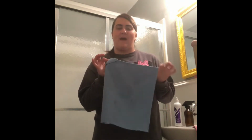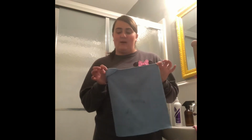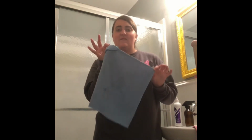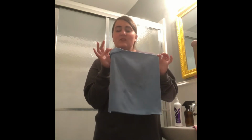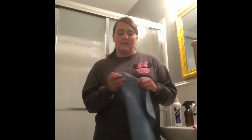The reason why I have color-coded is because bathrooms freak me out. I hate bathrooms. I don't know what it is about it. I just think it's the dirtiest place in the house. I absolutely hate them. So this EnviroCloth is only used in the bathroom. And as soon as I get done cleaning this bathroom, it goes directly in the washer and gets washed. I just can't do the bathrooms.